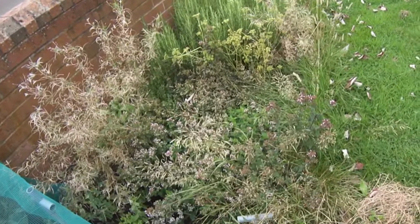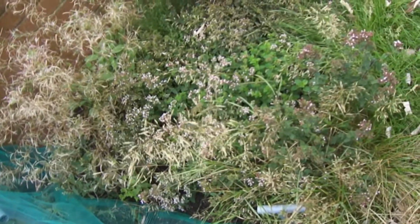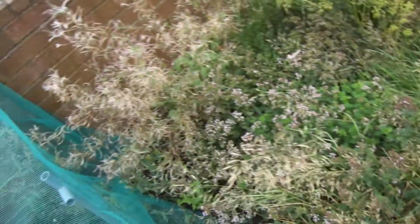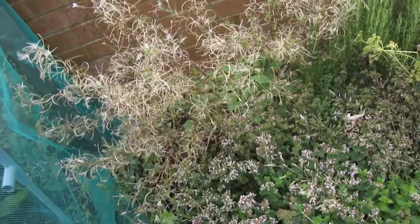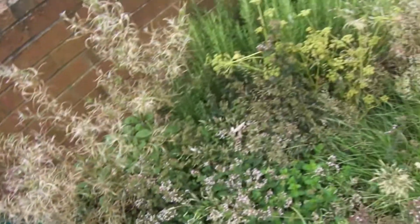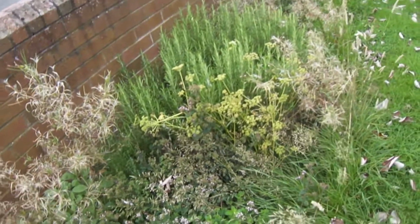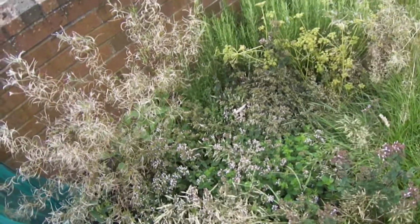Our front herb bed is in desperate need of weeding. We need to get that done. It will be done. We can barely see the sage underneath whatever this is, but everything else has gone very ballistic this year, which is kind of cool, actually. I really like the look of it.